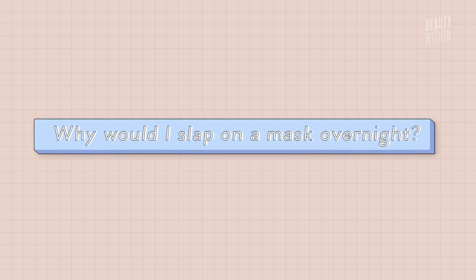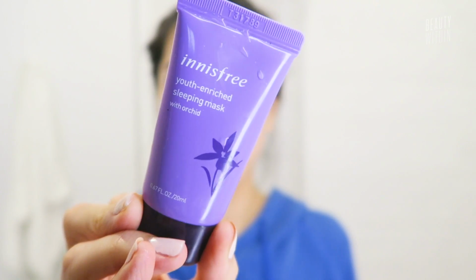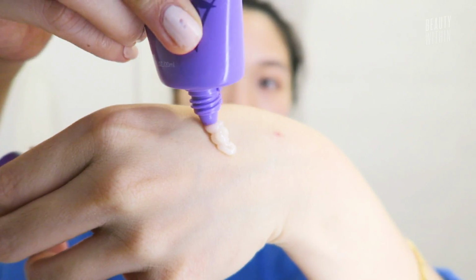So you might be thinking, why would I want to spread this all over my skin? It's gonna get all over my pillows. Well, the thing is, these sleeping masks, a little goes a long way, and they actually get pretty absorbed into your skin, so it doesn't transfer. Sleeping masks are used at night in place of your regular moisturizer, and you wash it off the next morning.